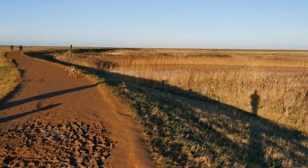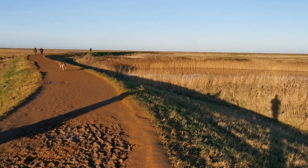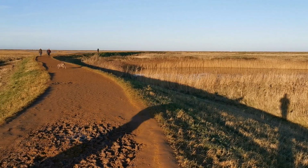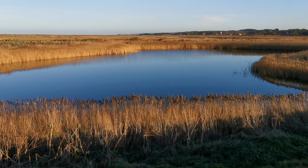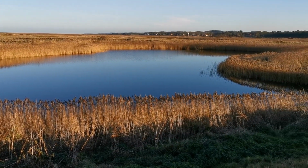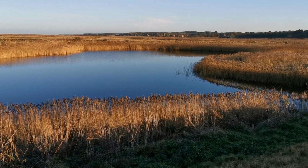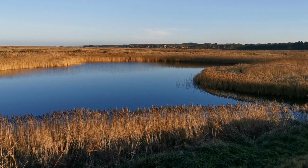Also, in a couple of hundred yards, going to get a really good view back over the tidal basin that's formed behind the sea defences before it forms a channel coming back into Blakeney. These ponds are looking absolutely gorgeous in the winter sunshine that we've got here this afternoon. Cley Mill and Cley Village in the distance there.